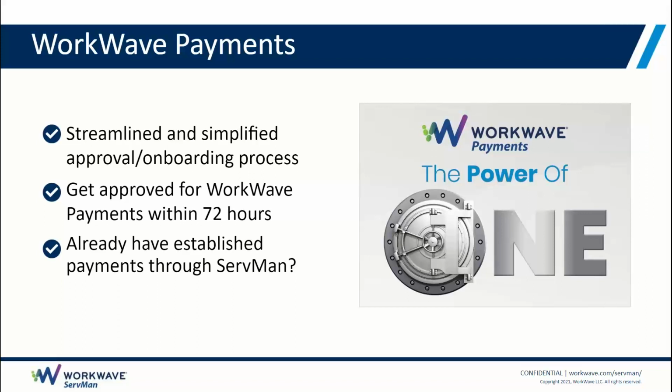One of the hot ticket items is: what happens if I'm already taking payments in ServMan? What does this process look like? It sounds like a massive undertaking to change payment processors. The good news is we've streamlined that process, and believe it or not, it is really smooth. I think this past week we did the entire process in less than a week to get somebody from start to finish on taking them live on WorkWave Payments.